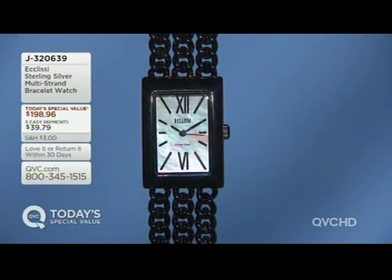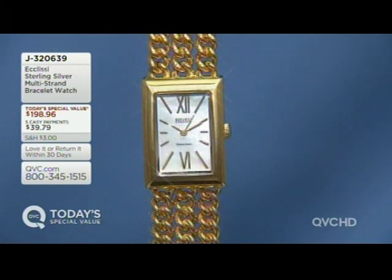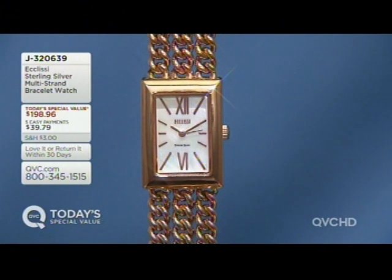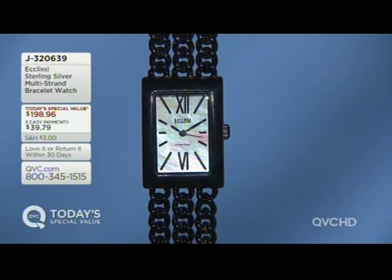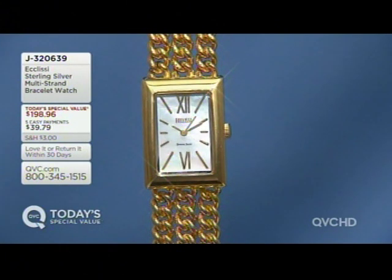Here's our today's special value. The black has sold out, but people are able to put their name on a wait list. We also still have it in the sterling silver, in the yellow, and in the rose. And we have it in such a way that it has 3 fold-over locking clasps, so it will fit from 6.5 inches to 8 inches just by how many clasps you take out or put in. But it comes with 3, so it goes up to 8 inches. That is less than $40 a month for a genuine sterling silver Ecclesi. That is high-end designer watches that are really beautiful.